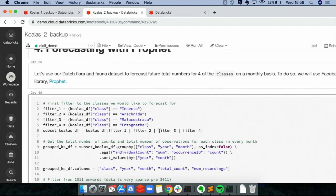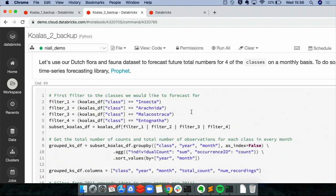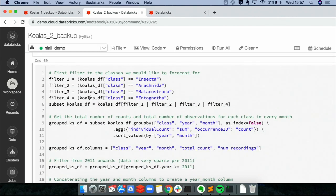For the sake of this demo, what I'm going to do is forecast for a number of different classes. So I'm going to subset just to these 4 different classes: insects, arachnids, Malacostraca, or crustaceans, I've learned, and this final class as well. Subsetting down to these 4 classes, ultimately with the aim of forecasting the number of occurrences of these different classes going into the future.